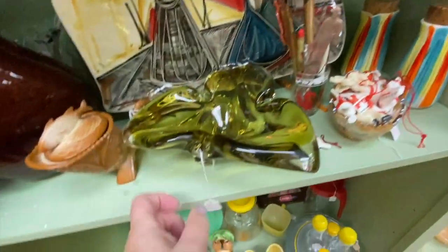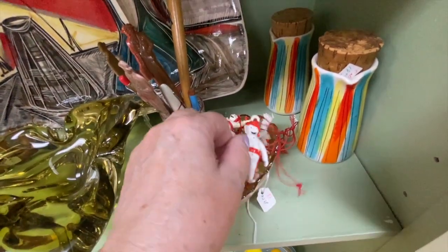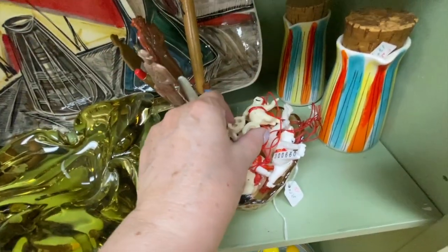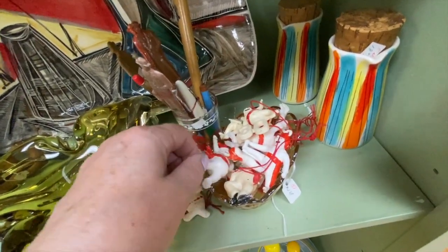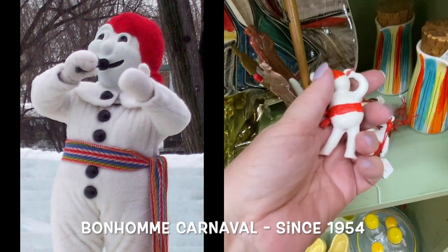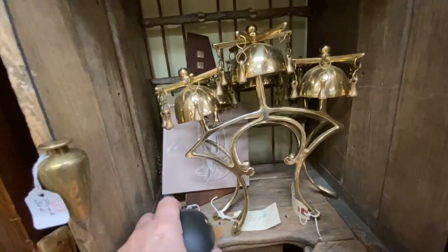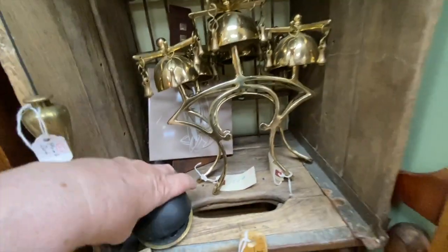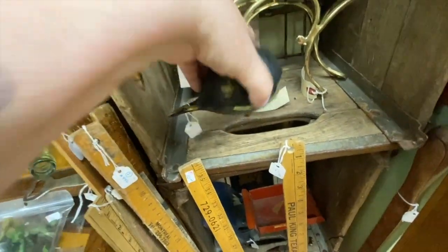This is $70. Now, this is Bonhomme Carnaval. Now, in Quebec, especially in Quebec City, there is a winter carnival, and this guy is the mascot. Bonhomme Carnaval has been there since, gosh, in the 50s maybe, 60s. And this is a whale. Wow. $22, but is it an ashtray? Yeah, it is. It's a whale ashtray made of metal.